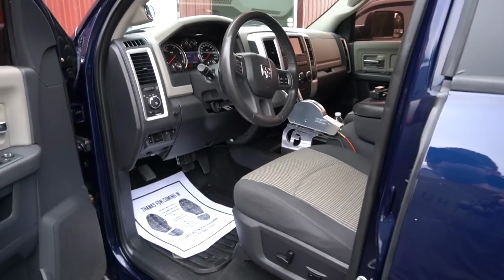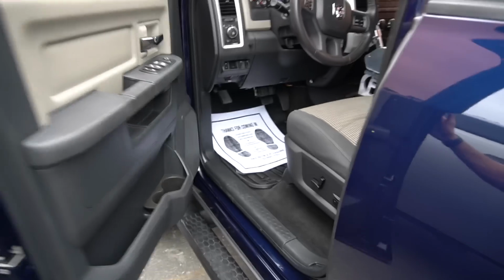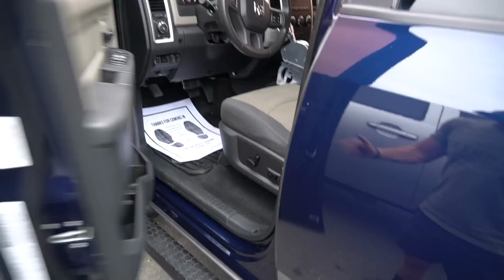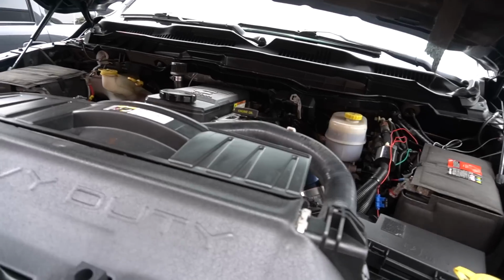It's got a gated shifter and a 48RE swap. So the 6.7 guys generally put the 48s in. I don't know why I just closed the door. That was stupid, Jack. What are you doing? The 6.7 guys put the 48s in to, I guess, give them a little bit of longevity in their transmissions. I don't know the specifics, but I'll peep this around.